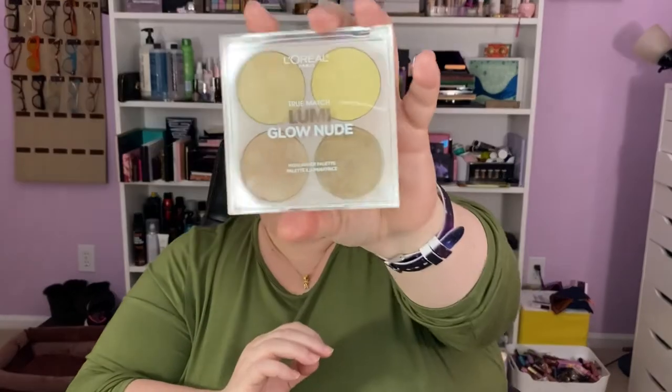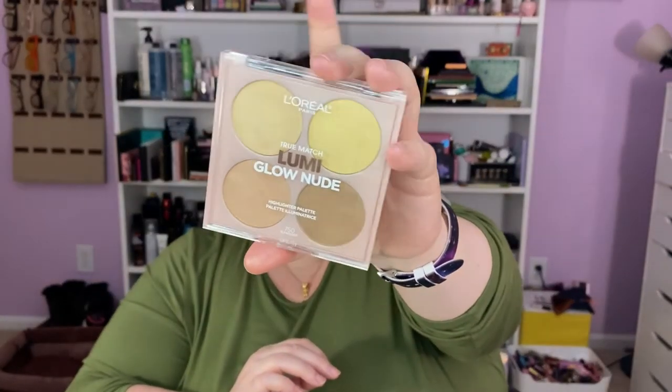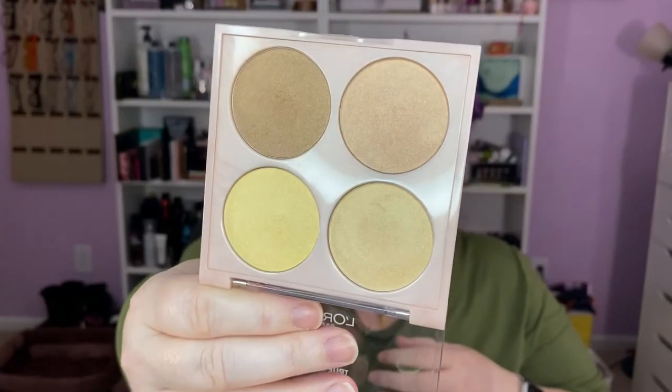Here's the L'Oreal Lumi Glow Nude Highlighter Palette. This is in Sun Kissed. This is a Mr. Makeup Mugwump product. Very golden, very pretty. Very gold. Very gold. Very pretty. Okay.